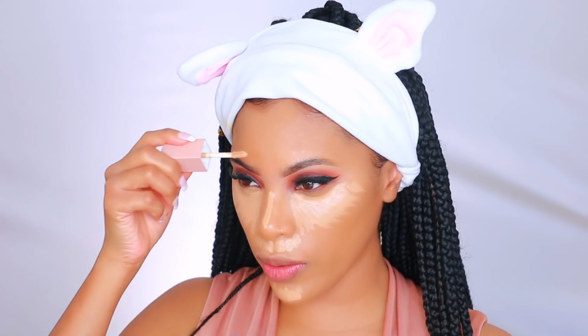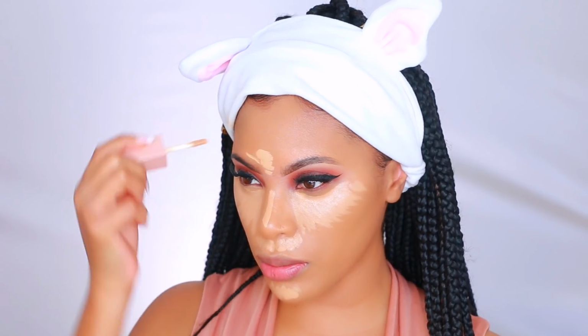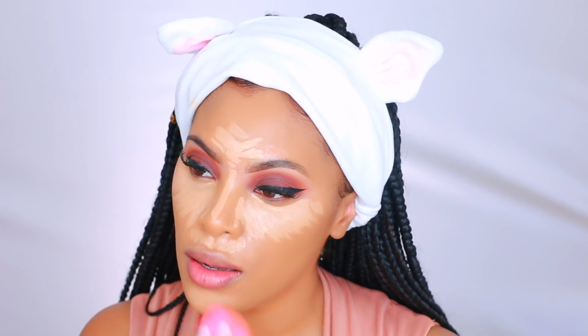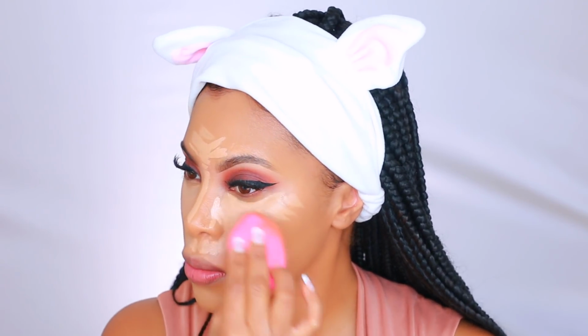Shade 9 is about 2 shades lighter than the foundation that I wear right now, so it's not super light. Maybe it's showing up lighter on camera, I'm not sure. I'm gonna go in with my damp sponge and blend that. So far, I'm really loving the way it's blending.